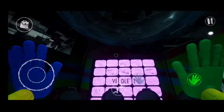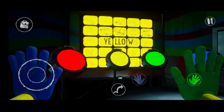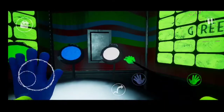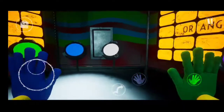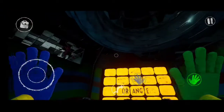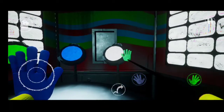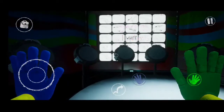Round three. White. White, yellow. White, yellow, blue. White, yellow, blue, green. White, yellow, blue, green, orange. White, yellow, blue, green, orange, white. Round four. Blue.